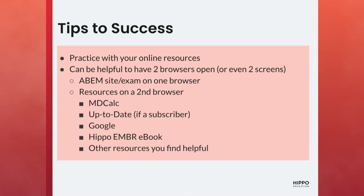Tips to success. Get a good working knowledge of your online resources. Where can you look stuff up? Even if you think you know it, it's not that hard to pop up another browser or another screen and have your test on one side, your resource on the other. There are tons of different resources, including the Hippo EMBR ebook.